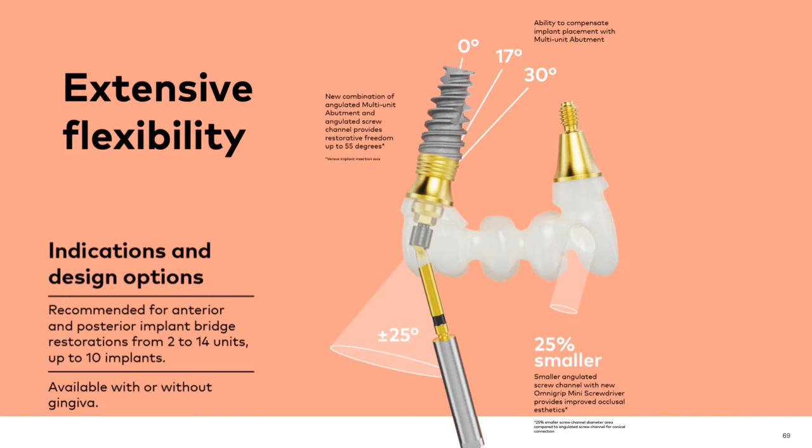Why do you care? Because at 6 months, when you go to take this final prosthesis off, it'd be real nice if that screw access hole was coming right out the occlusal plane. It was easy for you to get to. Does that make sense?